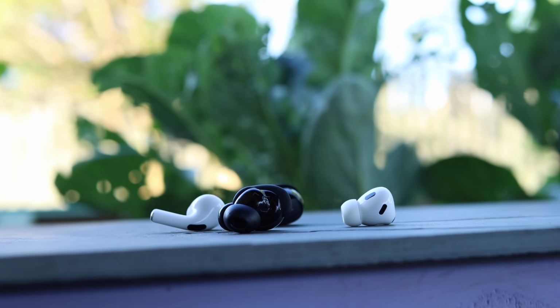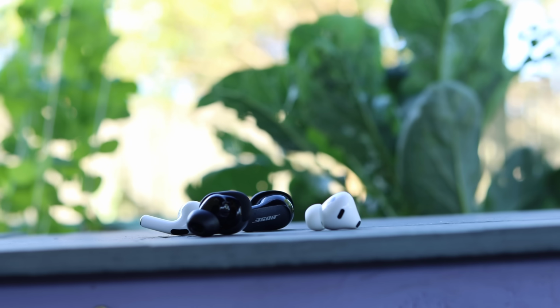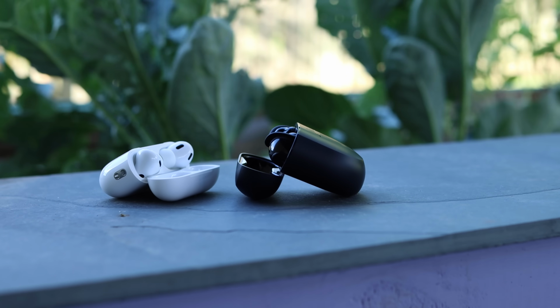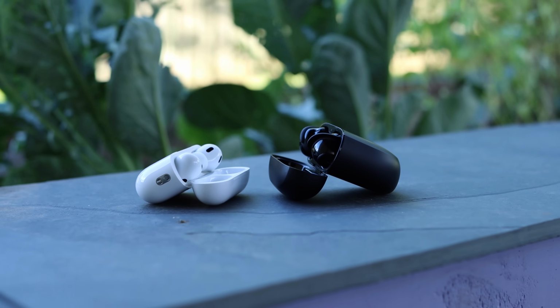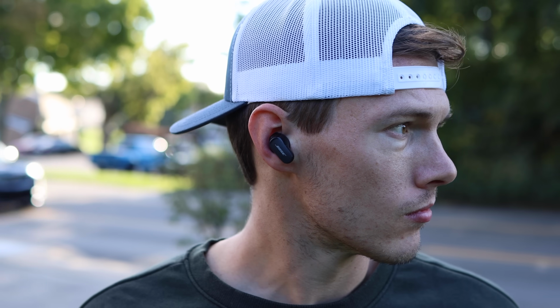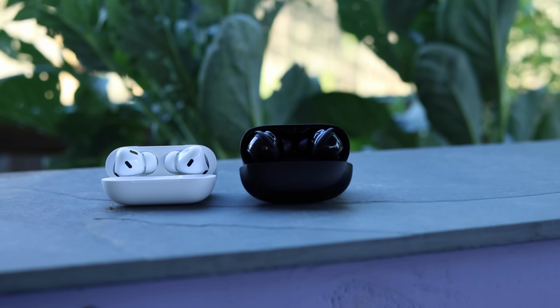Similarly, the Bose QuietComfort Earbuds 2 may very well be the most improved pair of earbuds this year, with a smaller design and a lot of new features that I'm going to talk about throughout this video. And 2 years ago, the original versions of these two earbuds were duking out for the best active noise cancellation earbuds on the market. But with these massive improvements, it's time to compare the second generation, the AirPods Pro 2 and the Bose QuietComfort Earbuds 2. I promise this is going to be really interesting.